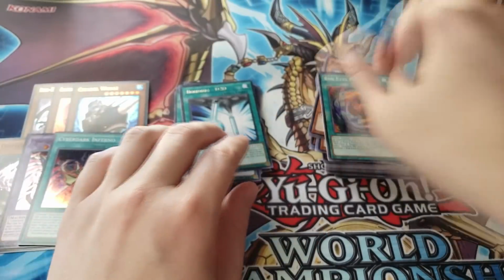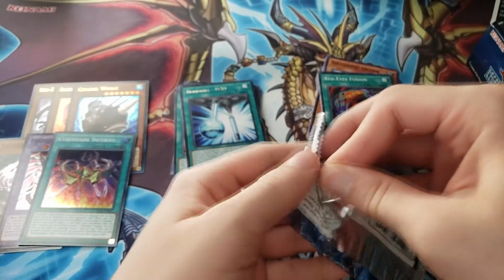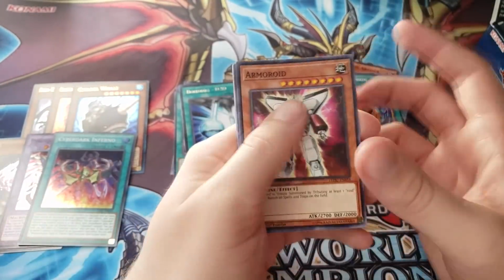Also, I'm pretty sure we were only supposed to pull 2 Ultras in the set. Maybe it was 4. I don't know. I feel like the Pegasus one... Oh, I guess it was 4. The Pegasus. Okay. We'll see.